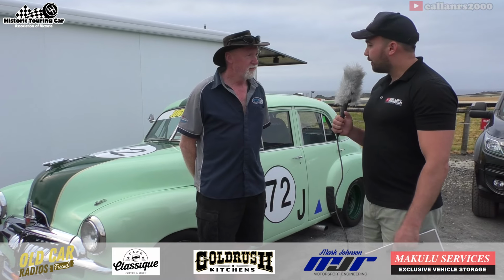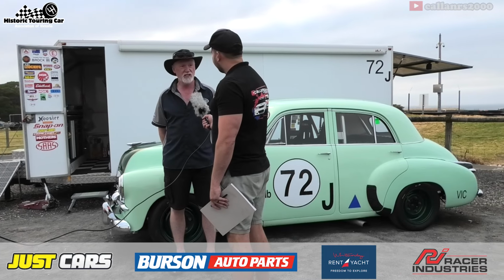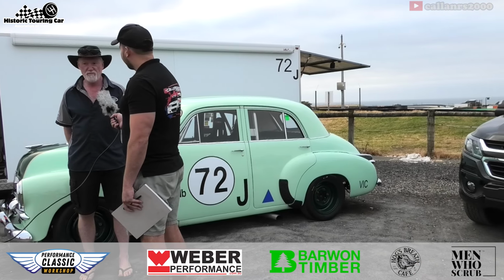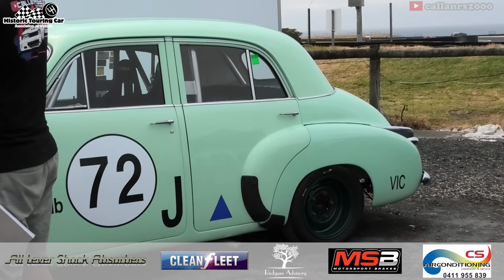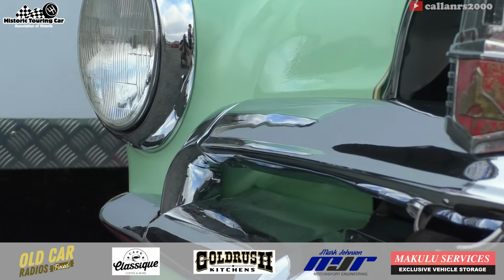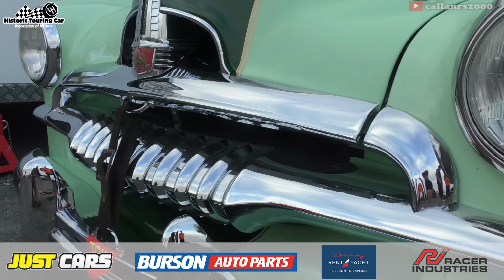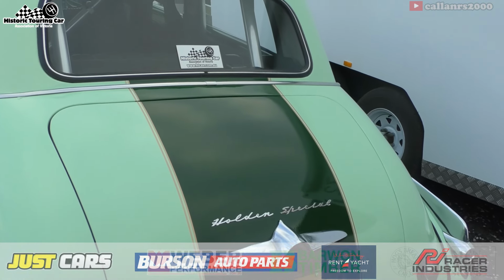Phil, how long have you had your FJ for? I've grown up with this car. My dad's had this one since 1979, the revival of Appendix J, and ran at the very first race meeting for Appendix J back in 1981 with the revival. So I've been with it all my life. And it's been a race car for that entire time? Yes, and it's gone through quite a lot of componentry in that time too.